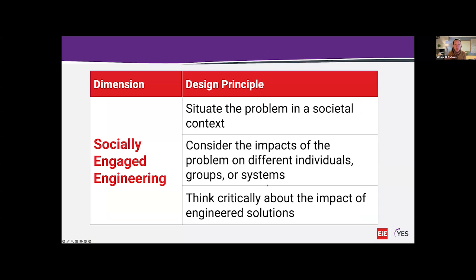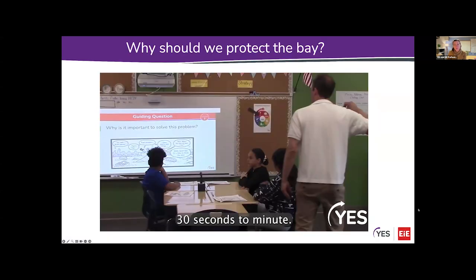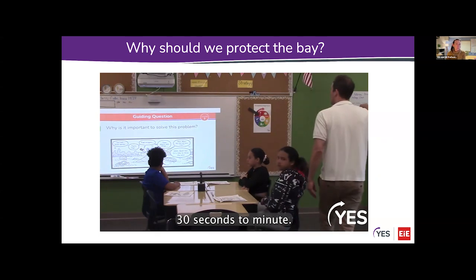And so you'll notice as well in this lesson 3 that we're really trying to get students to think about the problem in more of a societal context, to really think critically about the impacts of the problem on different groups, which in this case are the ecosystem, the animals in the ecosystem. And let's just see some kids in a classroom having this conversation and thinking carefully about how this will impact organisms in the ecosystem.